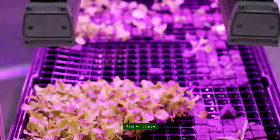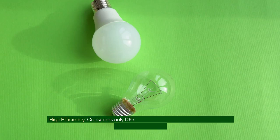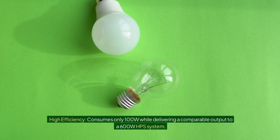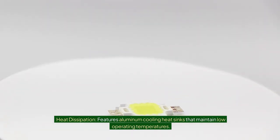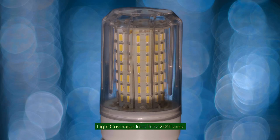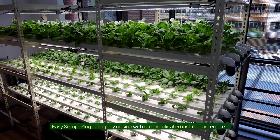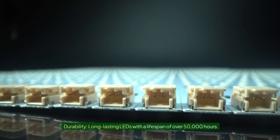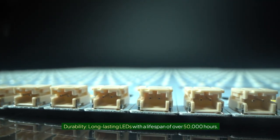Key features: full spectrum, supports all growth stages from seedling to bloom. High efficiency, consumes only 100W while delivering a comparable output to a 600W HPS system. Heat dissipation, features aluminum cooling heat sinks that maintain low operating temperatures. Light coverage, ideal for a 2 by 2 foot area. Easy setup, plug and play design with no complicated installation required. Durability, long-lasting LEDs with a lifespan of over 50,000 hours.